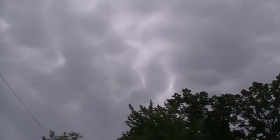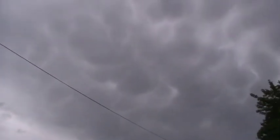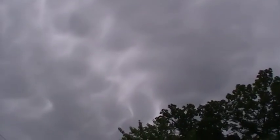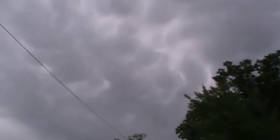Yeah, they're called mammatus. They're very rare, especially for this area of the country. This is very rare. You don't get that around this area of the country. Wow. Out in Oklahoma and such. Yeah, that's tornado alley where you get that. We're in central Pennsylvania here. Green clouds. It's wild though, man.